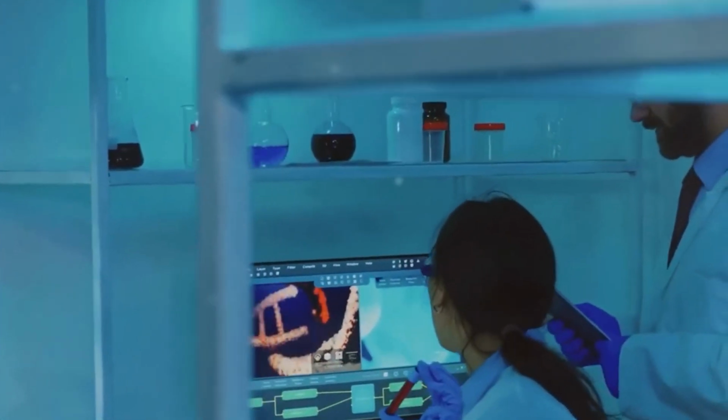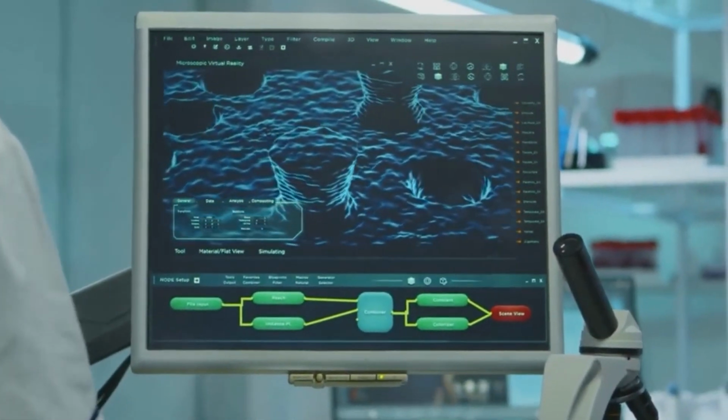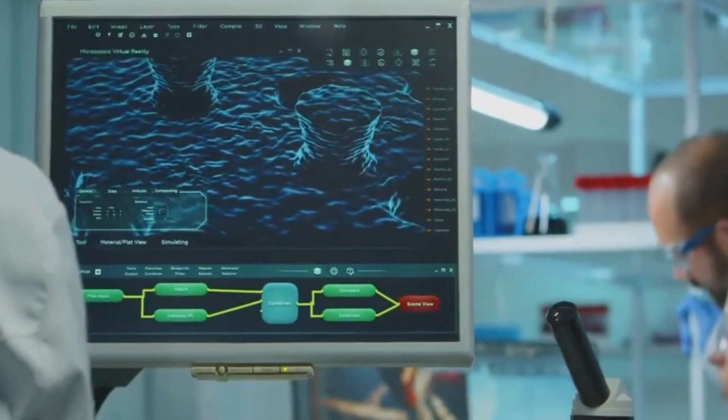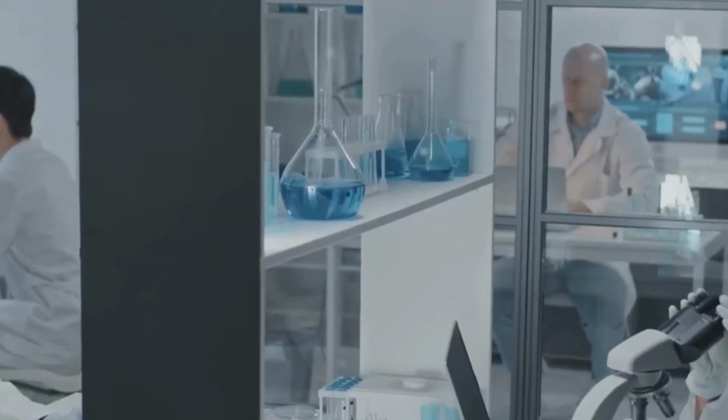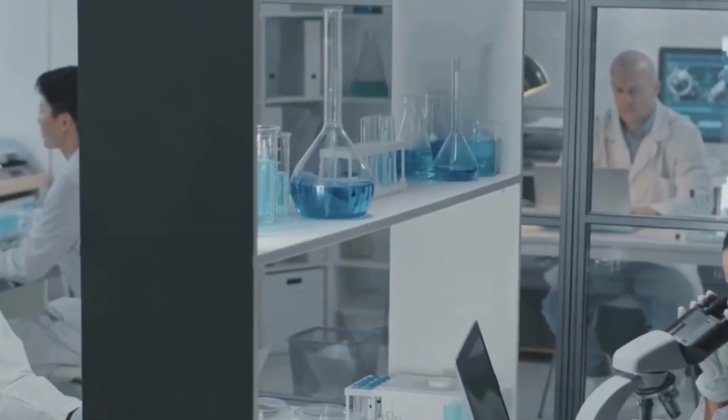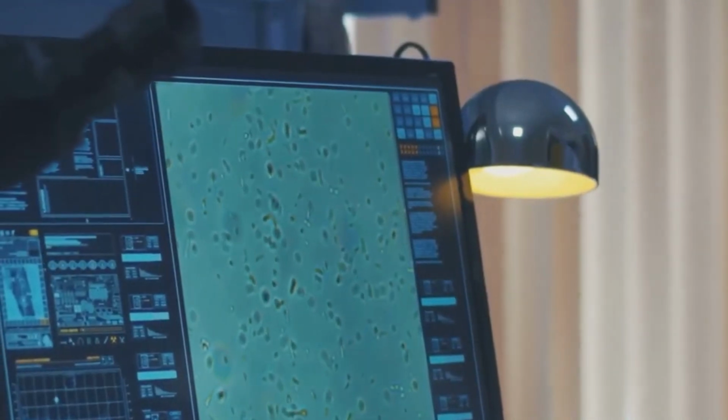However, its outputs are based on existing data and established patterns, limiting its usefulness in exploring uncharted scientific questions. Human ingenuity, critical thinking, and peer validation remain essential in assuring the accuracy and originality of research.